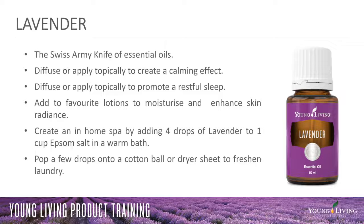I absolutely love this. Lavender is often referred to as the Swiss Army knife of essential oils because it has a really wide variety of uses. So it's great at supporting the skin. So just pop a couple of drops into your favorite lotion to help to moisturize and to enhance your skin radiance. It's also really amazing either in the diffuser or applied topically to create a calming effect and to help promote a restful sleep.